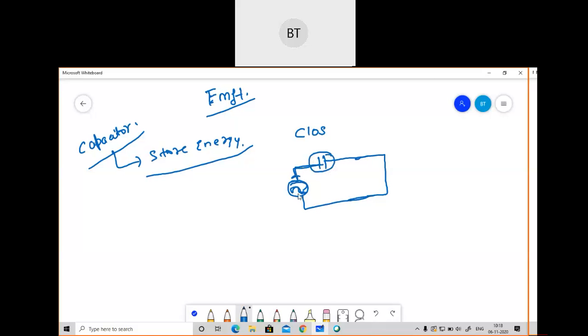In the second part, if I make an open circuit, meaning no charge is provided from that side, then the capacitor, which had stored energy the first time, will keep this circuit running even after current is not provided. The amount of energy stored in that capacitor will help to restart the circuit. So the work of the capacitor is charging and discharging, and the main work is storing the energy.